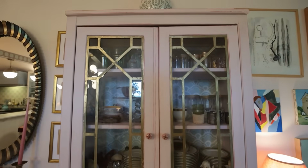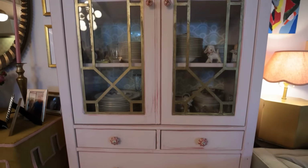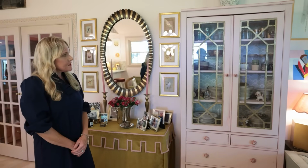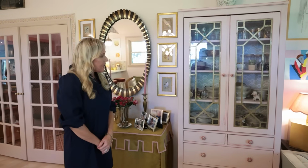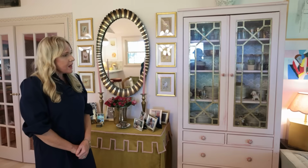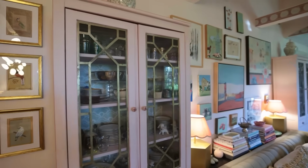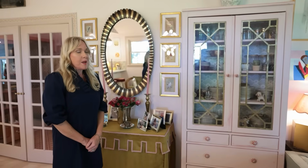Some other thrifty items are my china cabinets that were not so spectacular. They were actually from IKEA, and I painted them up and added this sort of gold trim and stenciled the back, and I think they work. I love anything in a pair, and I needed a pair at the time, and these again have traveled with us and adapted to each space, but they worked out perfect in here because we went all in on the pink.